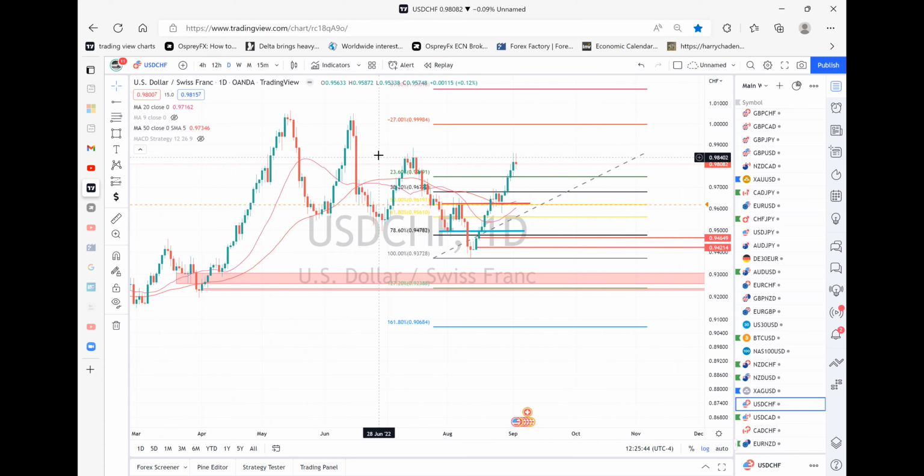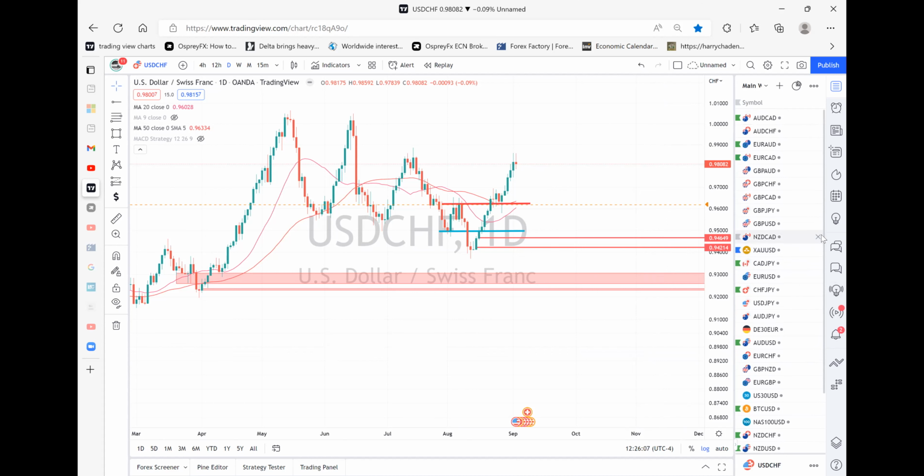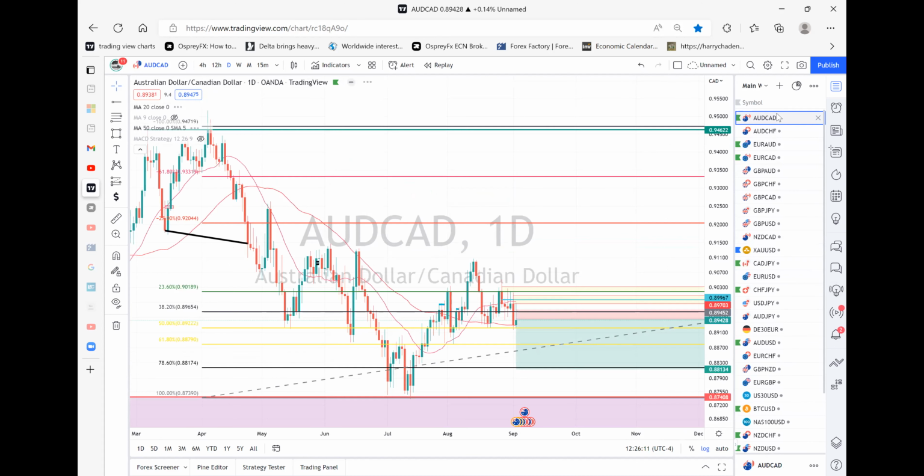I think we're waiting on a pullback, and then it pushing higher too. Does anybody have any questions over anything that we've discussed? What is your favorite for the week? I like GN. I'll probably be trading that, and I'm interested in those. I also like AUD CAD.